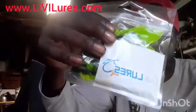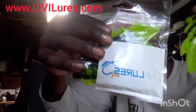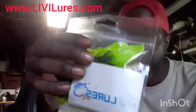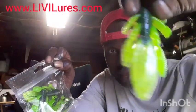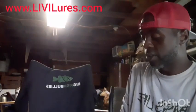All these appendages moving. Shout out Livy Lures, man. That is the Beaver Bug. 4 1/4 inches. You get 6 in a pack for $5.25. Look at the coloration. Now, imagine that. You can put your own colors on it. Remember that. Your own colors on it.